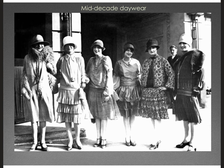But check out the detail on their dresses. They've got pleats. They've got layers of flounces. They've got some details on collars. They dress it up with these necklaces. You can see that jacket that's paired to go with the skirt. So lots of variation within this one style.